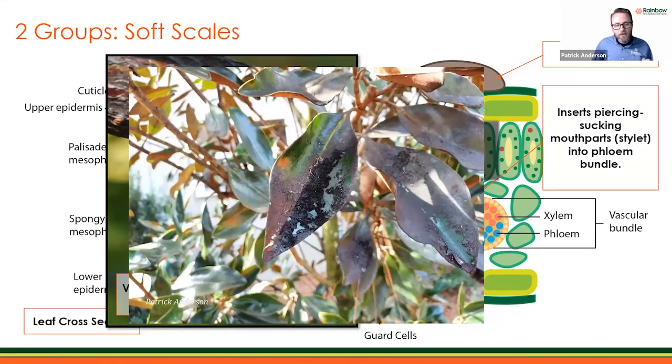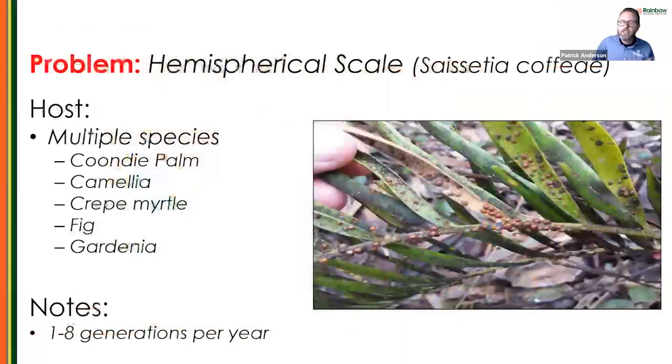We have some other things as well, aphids and whiteflies, that also feed very similar to this and create these similar symptoms. So if we look at just some really common insects, looking at some soft scale insects, one that's really common is hemispherical scale, also called brown soft scale. We find this throughout Florida on a lot of different plant species. And again, pretty characteristic, as you can see, that oval, brownish, tannish adult right there.